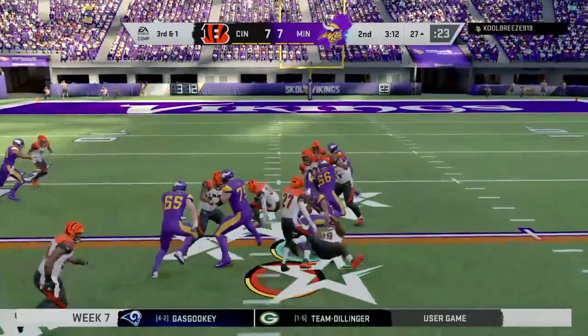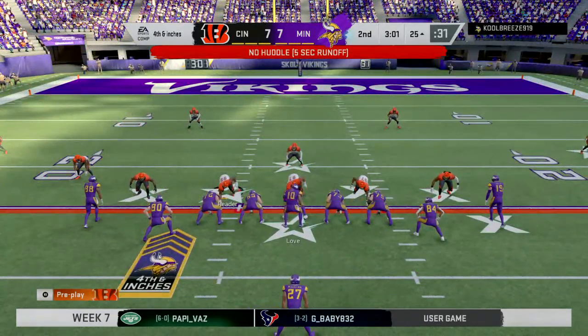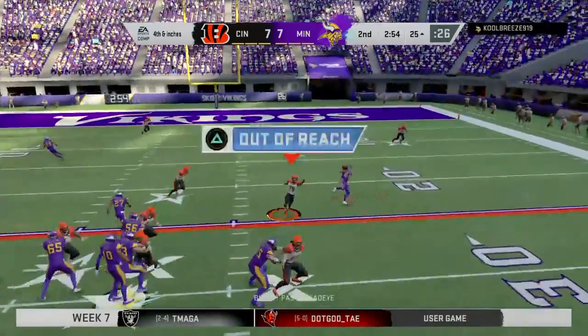On 3rd down, McClellan. And boy, he is very close to a 1st down, but from where they're spotting that football, he's going to be a foot or so short. Give him a yard on the play, and he's definitely short. It'll be 4th down and a few inches.